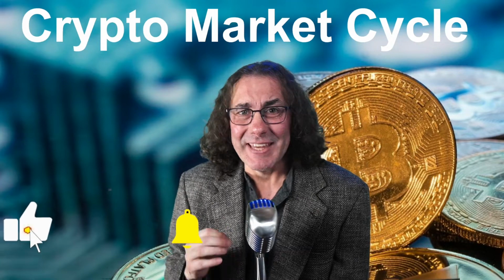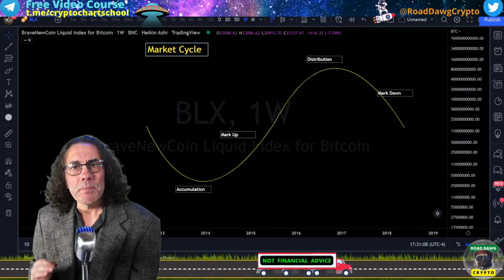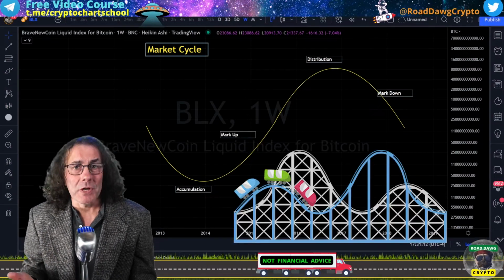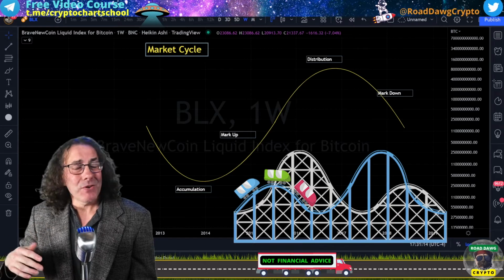Every market has a cycle. A repeatable succession of events and price action that ebbs and flows just like any other wave. In crypto, Bitcoin is the master wave, the one that you want to continually observe, especially if you're trading or investing in altcoins. Cycles have repeatable S-curves that oscillate between a high and a low. It's kind of like a roller coaster, basically, going up and down over and over.